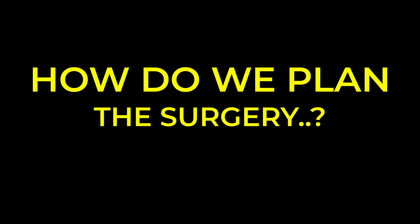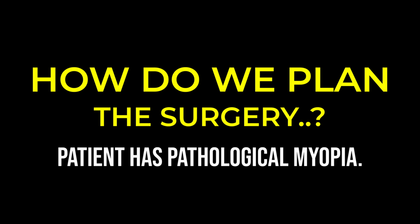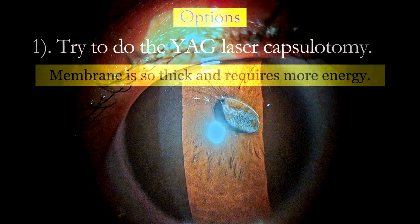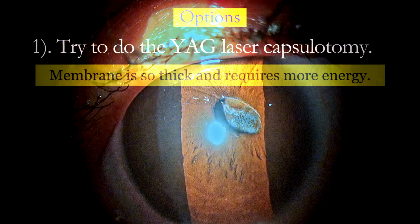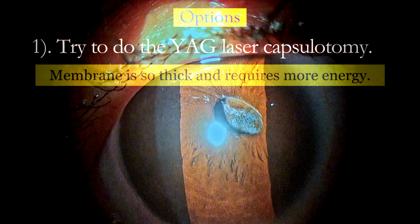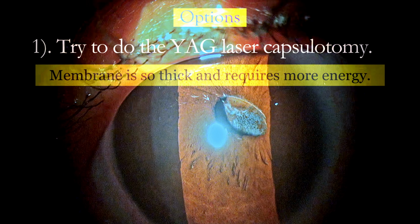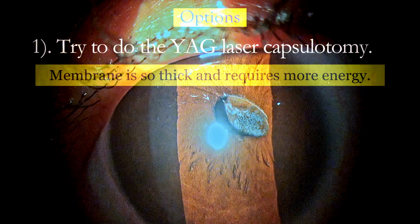Now, how do you plan surgery for this eye in this patient? You need to remember that this patient has pathological myopia, so we need to be mindful of that. The first thing is you can always try a laser capsulotomy as well, but the membranes would be so thick that it might be very difficult to penetrate, and we may end up using a lot of energy, which might not be the best way to deal, especially when you are dealing with an eye that has pathological myopia.